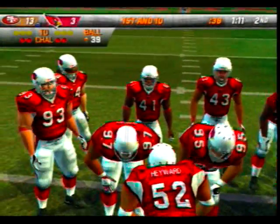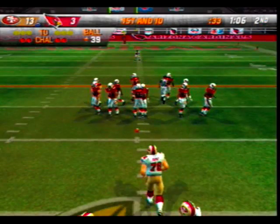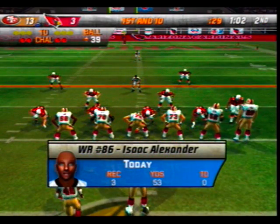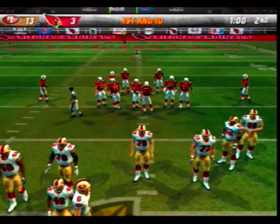Well, when you start to establish something, you want to keep it going until the defense finds a way to stop you. Ball on the 39-yard line. The 49ers call a timeout. They have two timeouts remaining.